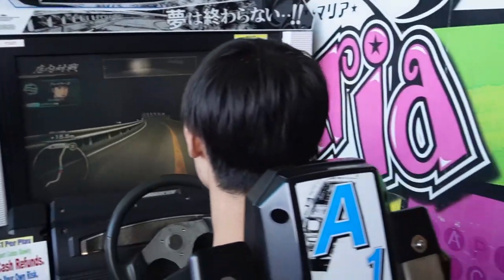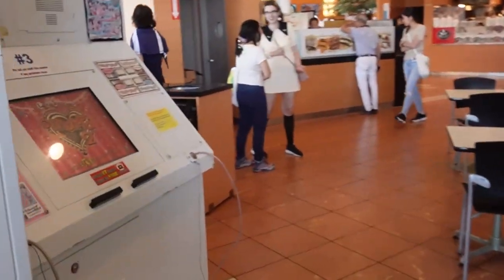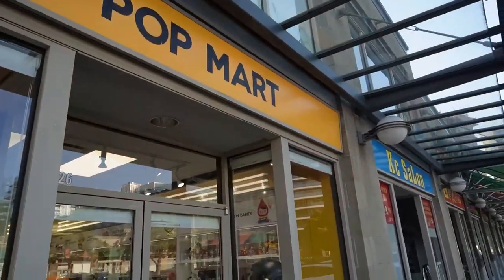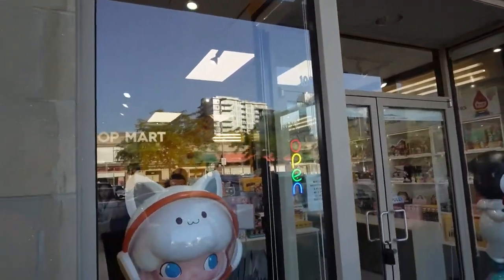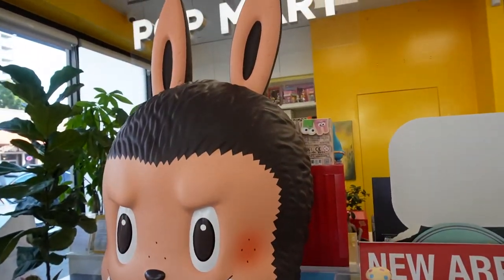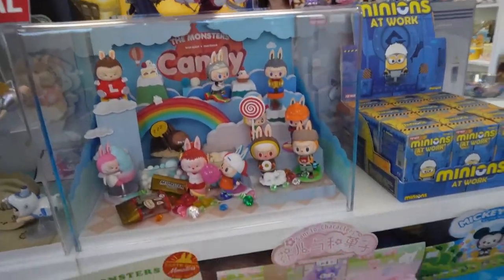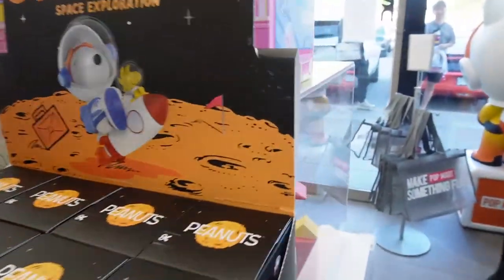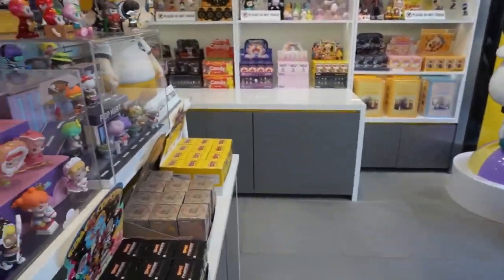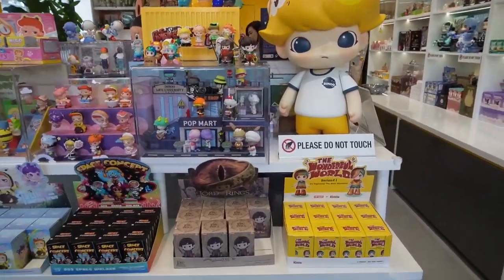But after wandering around the mall for a little bit, we went to our main reason to going all the way out to Richmond, which is the first official Popmart store in North America. They've opened up other ones now, but this was technically the first one. It's located in a strip mall near Aberdeen Center, and it is really small, but I did love seeing the large figures. The Dimoo astronaut with the kitty, I want that in my living room so badly. It is so cool. I even took a selfie with it.